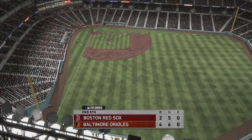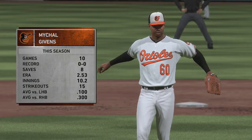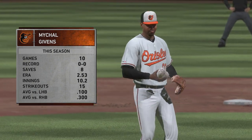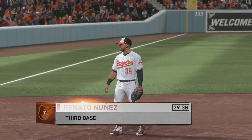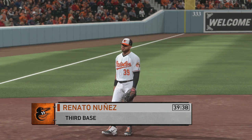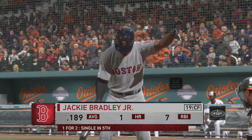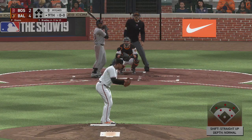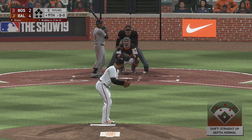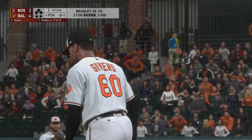9th inning coming up. Baltimore's out in front, 4-2. Michael Givens comes out of the bullpen to shut things down here in the 9th. Renato Nunez has come into the ballgame now as he takes over as the new third baseman. Number 39, Renato. At the plate, Jackie Bradley Jr. A hit in 2 official trips to the plate to this point in the ballgame. Looking for base runners here as they're down 2 playing on the road. Not an easy thing to do, trying to score runs or bunch hits together off of a closer. 9th inning underway now as the first pitch is taken for a called strike.